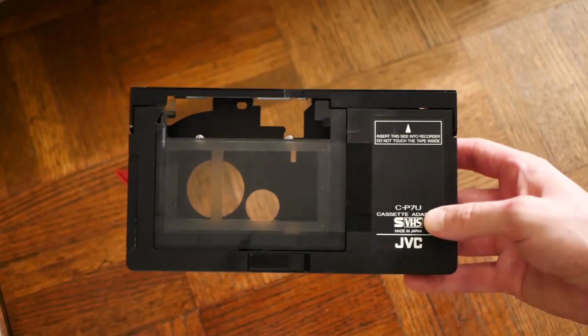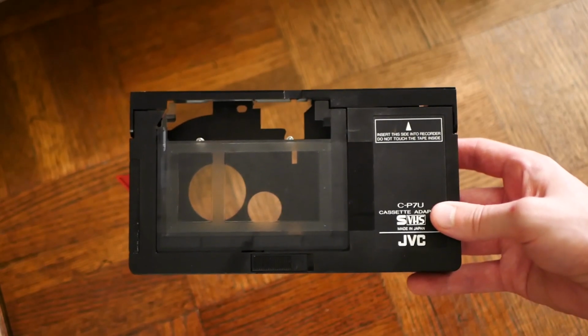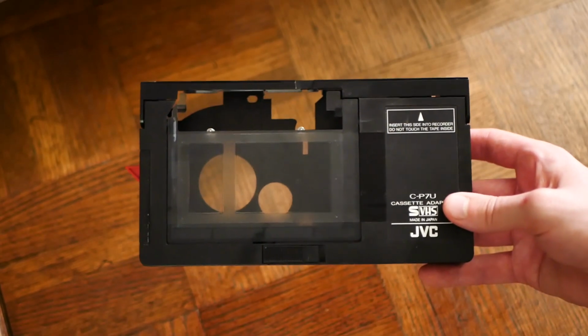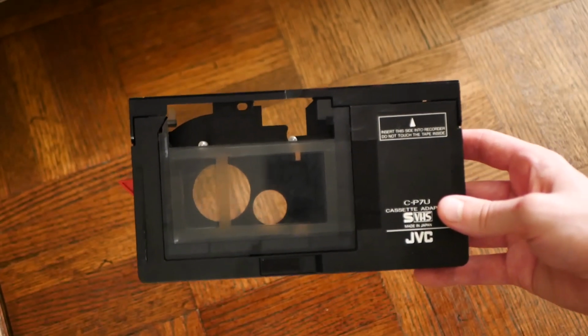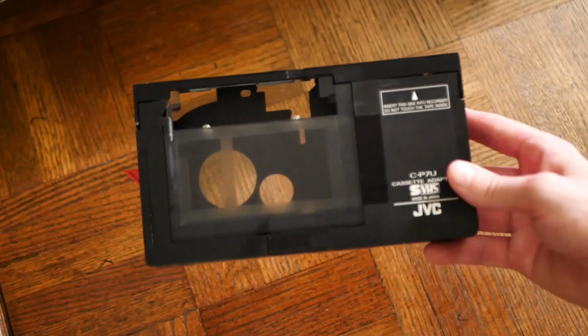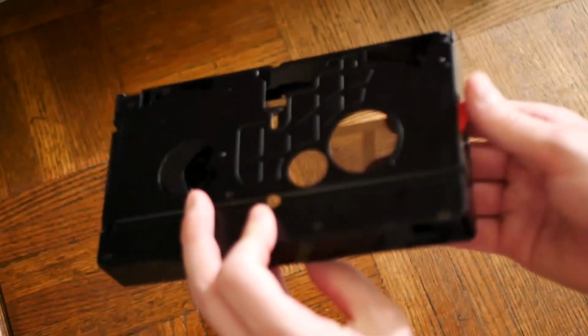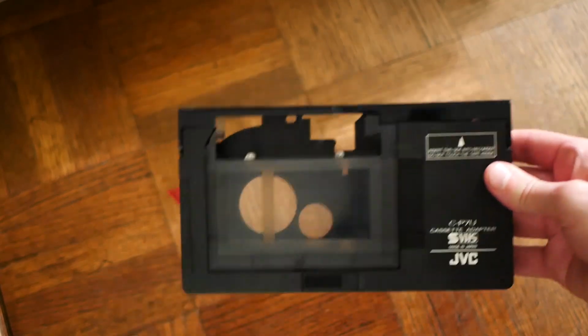What is SVHS? Was that a smaller type of VHS? Like was SVHS what was used in home video recorders? Yeah, maybe so. And then you would record to a little SVHS tape and then put it in here to watch it on your VHS player. I'm just guessing. That's what I would think this is for. Please let me know if you actually know what this is for.